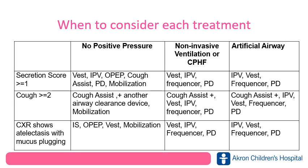If the patient has a chest x-ray with atelectasis and mucus plugging, just getting them up, moving them around, having them cough or take deep breaths may be good for some patients. And then vest therapy for some that may require some more invasive procedures. If the patient has an artificial airway, the go-to therapy should be IPV. And if the patient has a decreased cough, we should also add the cough assist to that. But anytime the patient has an artificial airway, the first go-to treatment should be IPV.